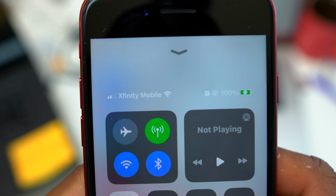Also, all this test was done when I was at home with the device connected to the Wi-Fi. If it was using 5G, most likely it will drain more battery. And also currently the device is at 1% battery. This is the next day.